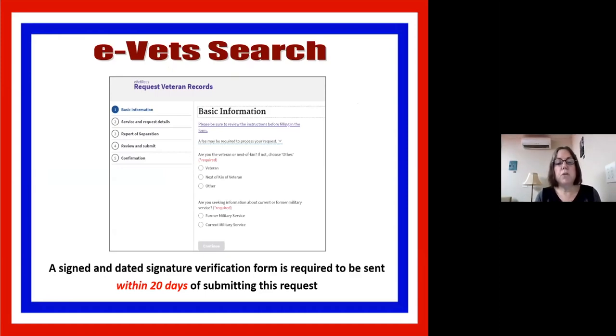This is what the first screen looks like for the eVets search. I'm not putting up all the pages, it's just a series of questions. Fill in as much information as you know. And don't forget, in that comment section, put that you want all the records. Now, this is interesting. I don't know why. Now it's 20 days that you have to send in a printed out signature verification form, have it signed and dated, and mail it to them. Even though you're doing the online submission, you still have to print out, sign and date the signature verification, or they will ignore your online search. You must mail in that signature verification, and it has to be sent in within 20 days.